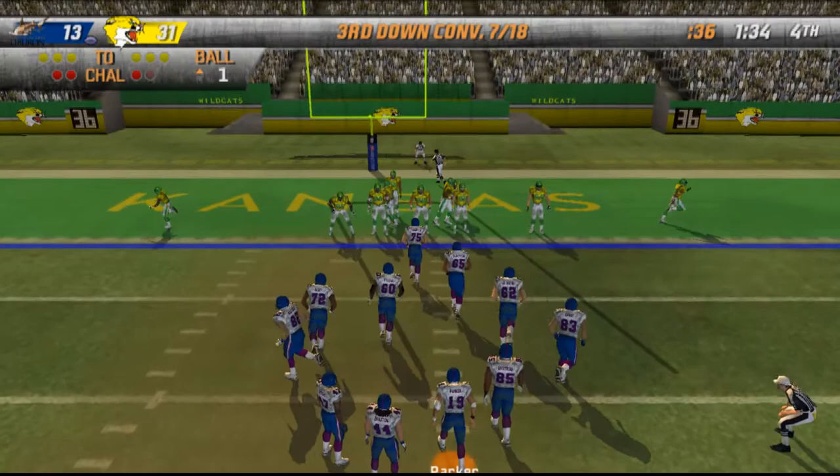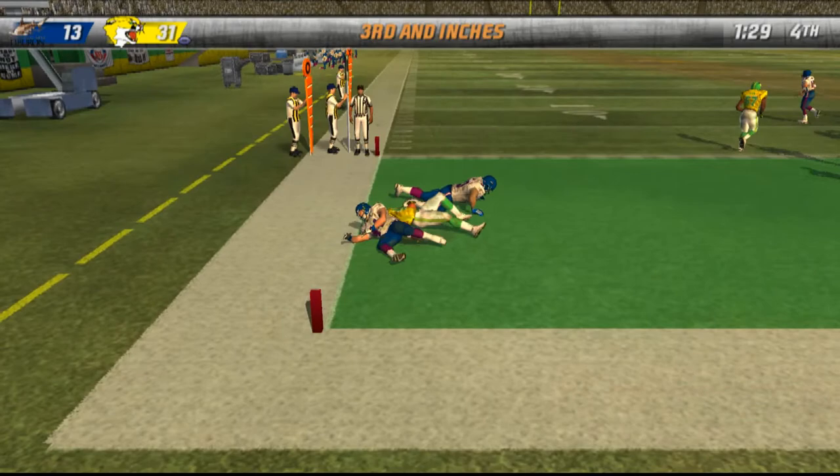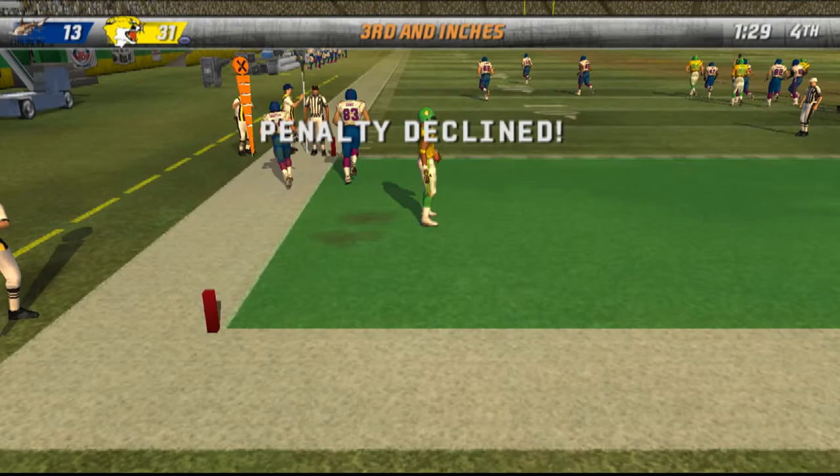With the carry, they'll go with a play fake. Throws to the end zone. Picked off in the end zone. Flags are down, and this one appears to be on the offense. Holding on the offense. Number 16, first down.